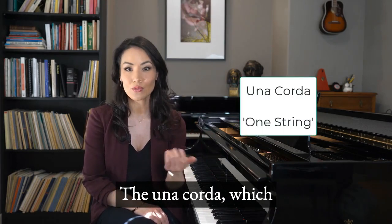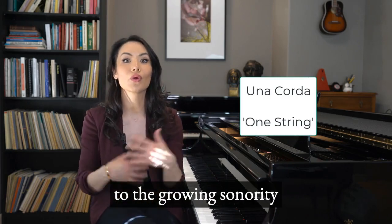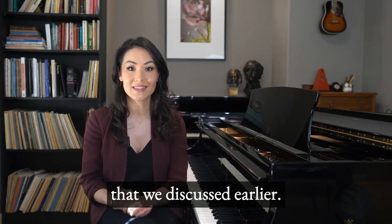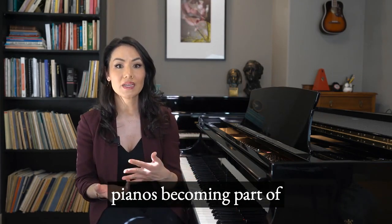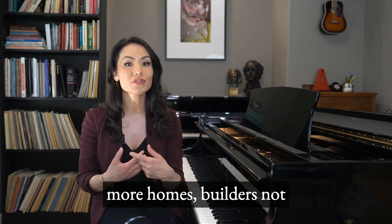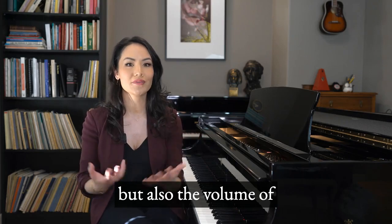The una corda, which translates to one string, was developed in response to the growing sonority produced by the piano that we discussed earlier. So with the growing popularity of pianos and pianos becoming part of more homes, builders not only wanted to control the quality of the tone, but also the volume of the sound produced.